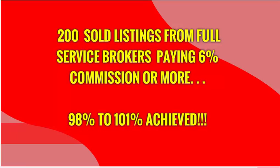In this case, a property has been introduced to the market that is priced well, that is represented by a professional listing expert, and has been prepared. In some cases they use staging, in some cases they use full professional photography, they use broker open houses, and everything that has to occur in order for you to expose the property. And out of these sold listings, I came out with the conclusion that they were able to achieve 98% to 101% of their actual asking price of the home.